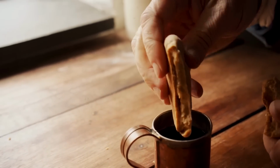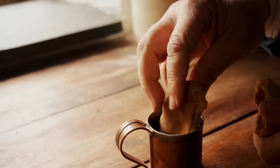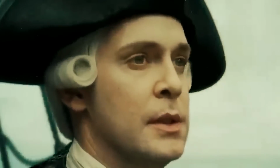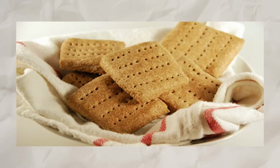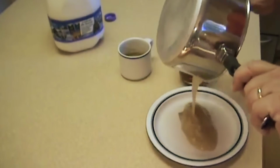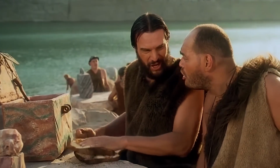But eating it wasn't for the faint of heart or teeth. Soldiers often joked it was hard enough to stop a bullet. To make it edible, many soaked it in water, coffee, or stew to soften it. Without that, breaking it might feel like a test of willpower.